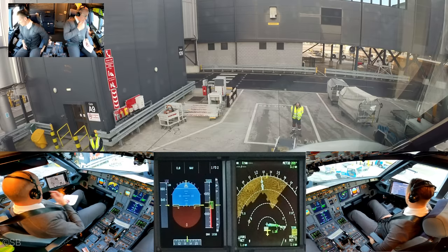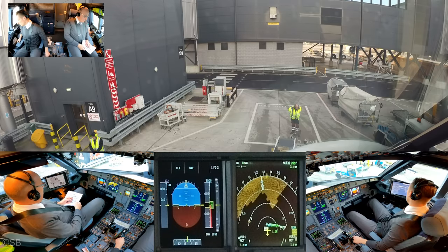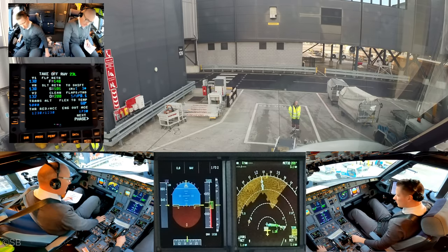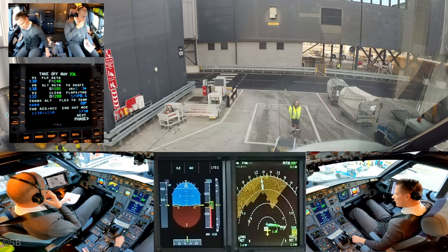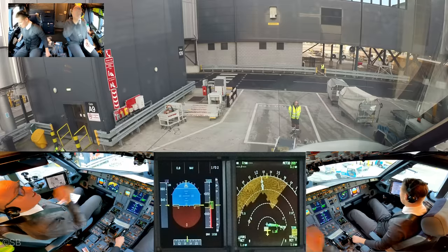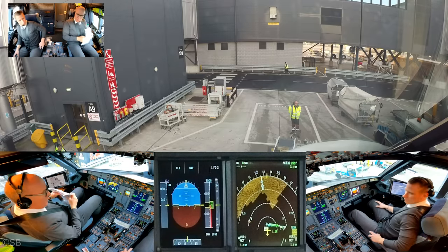Before start checklist. Parking brake. Released. Takeoff speed thrust. V1 130, VR 130 and V2 132, flex 68. V1 130, VR 130, V2 132, flex 68. Windows. Closed. Beacon. It's on. Before start checklist completed. Request taxi. So, I understood, push and start approved.